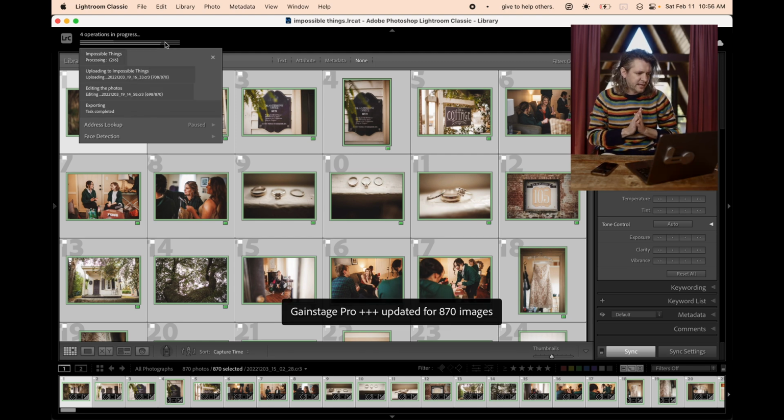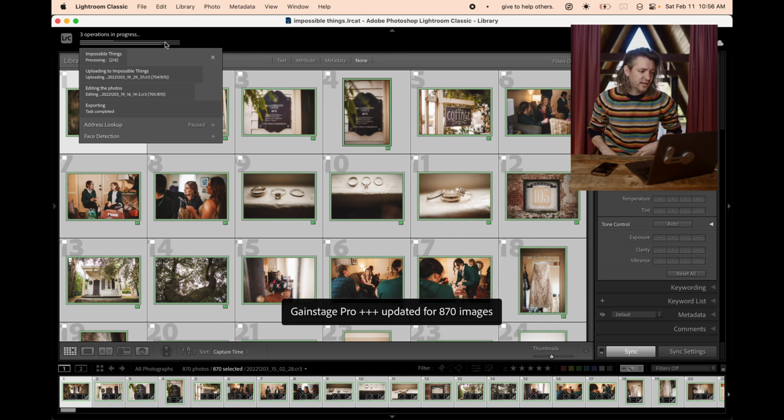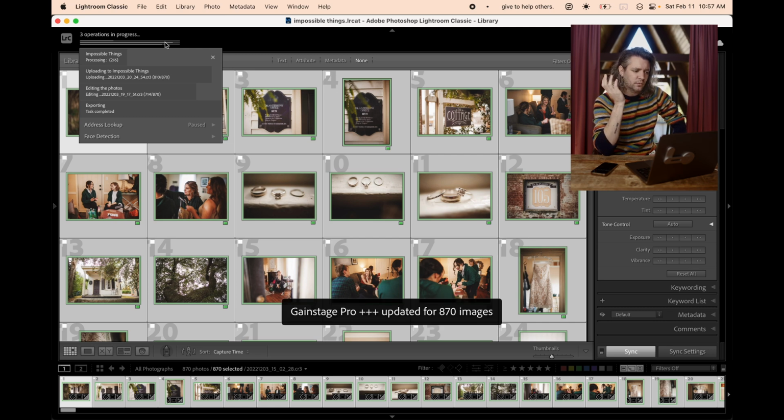Okay, so we're at about 4.5 minutes in. The exporting task has completed. So that, I'm pretty sure, is when it's taking the full res smart previews, which are about 2,500 pixels wide, and compressing them down to something very, very tiny so that it can send to Impossible Things servers. The upload to their servers is almost done. It's at 766, and there's only 870 total. So at about 5 minutes, as far as speed goes, this is really fast. It still says processing 2 of 6 though. So I'm kind of curious what 3, 4, 5, and 6 of 6 actually mean.